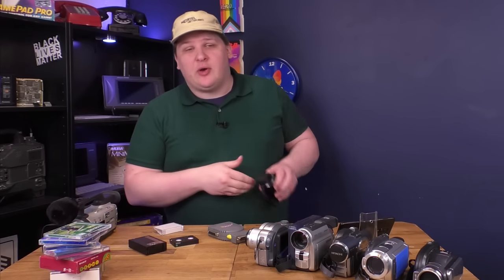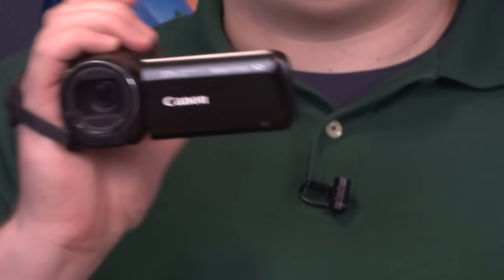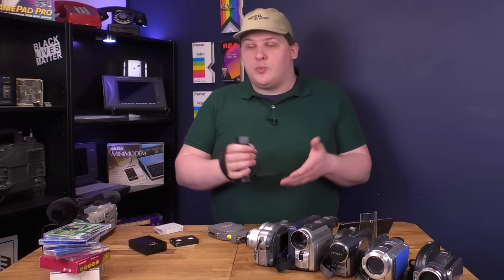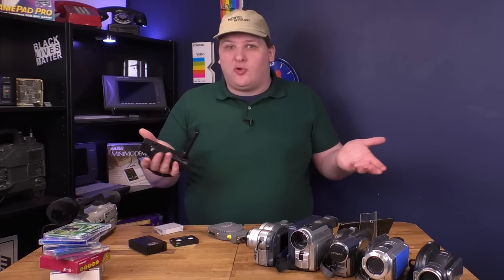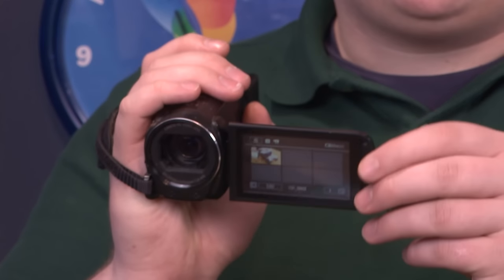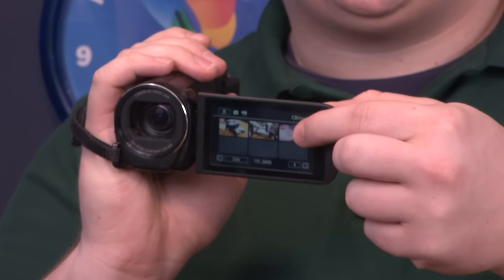Nowadays, cameras shoot video on flashcards, like this Canon Vixia here that I shot my early YouTube videos on. It takes an SD card, you press record, it starts recording until the card is full, or you press stop. If you want to see what you've already recorded, you can press the play button, and it'll show you a grid of thumbnails, every video that you've shot on this card.